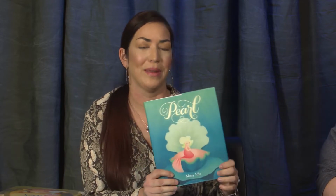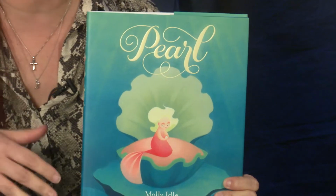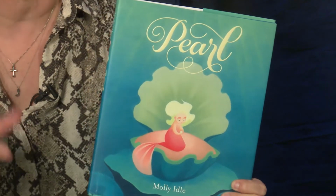It is about mermaids, and the mermaids are charged with taking care of many things in the oceans, whether it's the waves or the great coral reefs, the forests of kelp. And Pearl is a little teeny tiny mermaid, and she can't wait to be charged with something to look after.